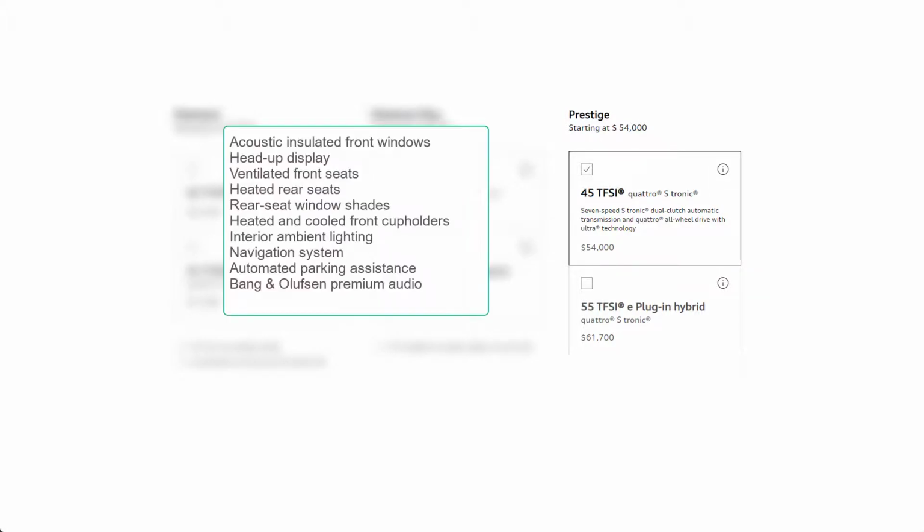At the top of the tier is the Prestige trim. It has a starting price of $54,000. The Prestige tops off the Q5 lineup with acoustic insulated front windows, head-up display, ventilated front seats, heated rear seat window shades, heated and cooled front cup holders, interior ambient lighting, a navigation system, automated parking assistance, and a Bang & Olufsen premium audio system.